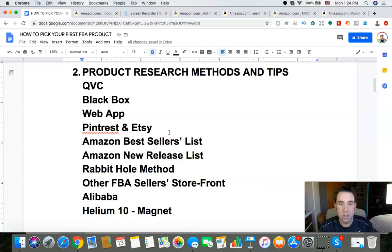Pinterest and Etsy, obviously social media sites, but Etsy is a huge online shopping website. What I use Pinterest and Etsy for are 2 things. Number 1, I'll go onto Pinterest and Etsy to look at trending or popular products, but it's a great place to get product ideas. And then once you think you found a product, pull it up on Etsy and see which ones have the most reviews. That means those are selling the best, and you could innovate and offer that type of product. So it really validates you have a good product idea.